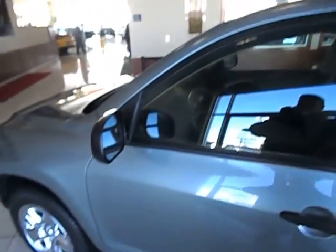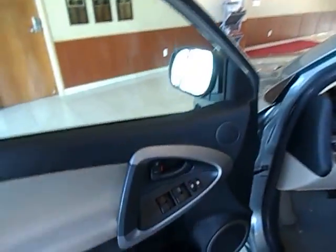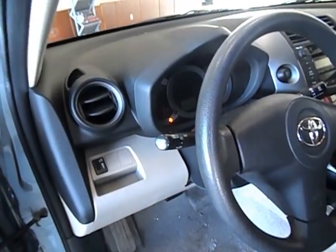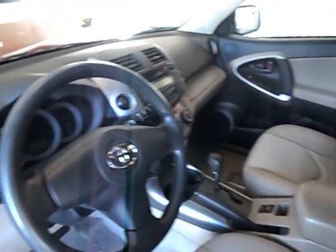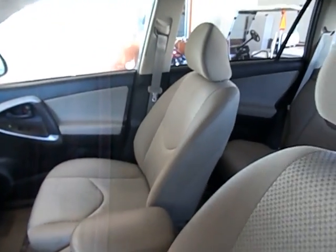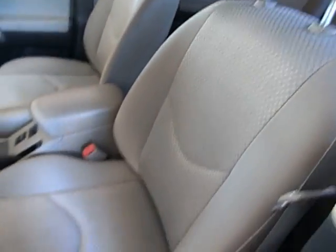Over to the driver's side here. Power windows and locks. Interior is very clean. Tan cloth interior. Does have some minor stains in it.